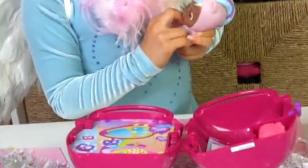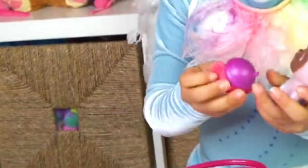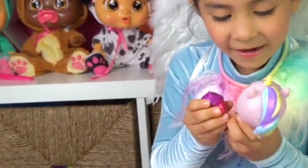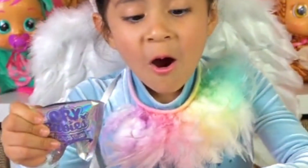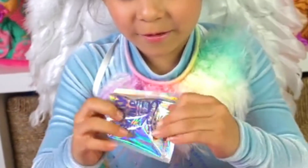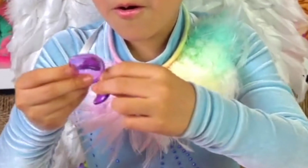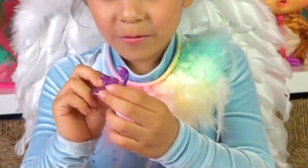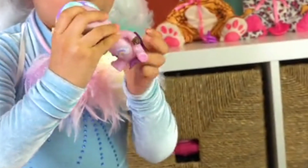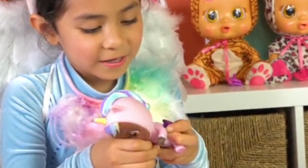Wow, let's open the surprises now! Oh my gosh. Oh, our little bottle. Okay. Oh, what's in there? Let me see. Oh, what is it? I think it's a little chair. Oh, it is. Oh, that is so cute. I like it. Me too.